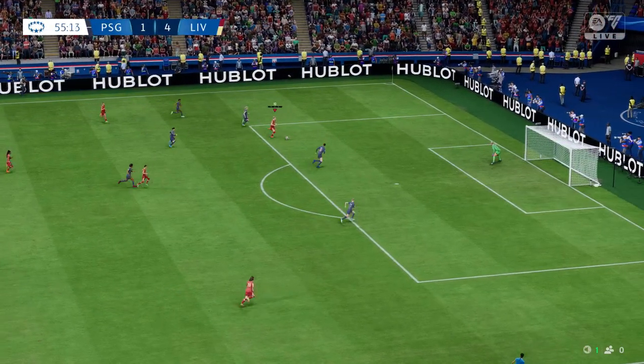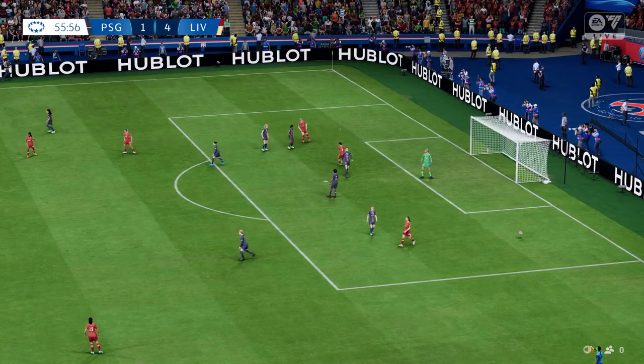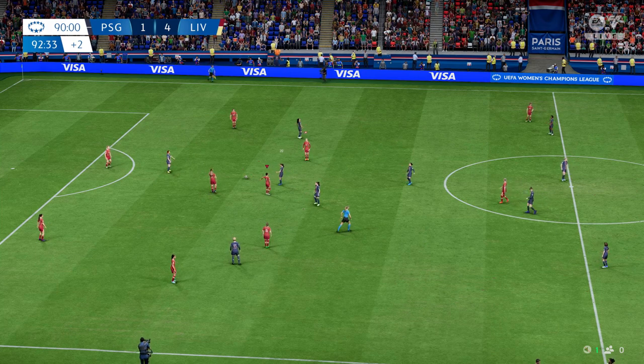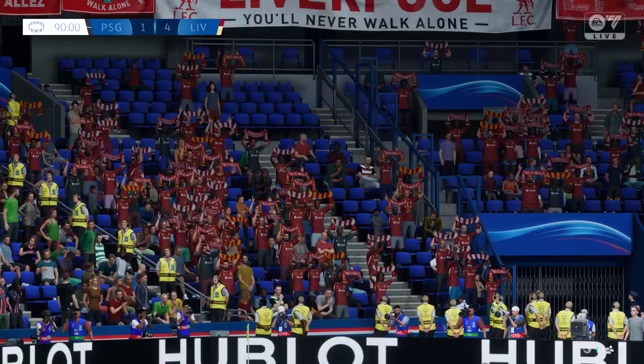That's a good-looking pass. It might be. Well, for power, 10 out of 10 for placement. Maybe. The sound of the referee's whistle. This match is in the history books, and it goes down as a Liverpool victory.